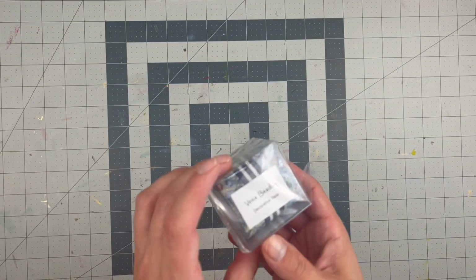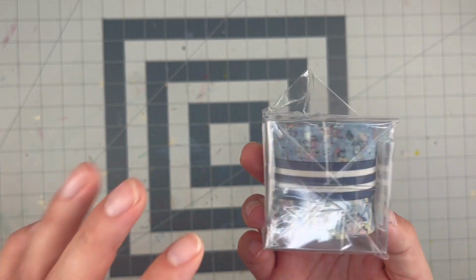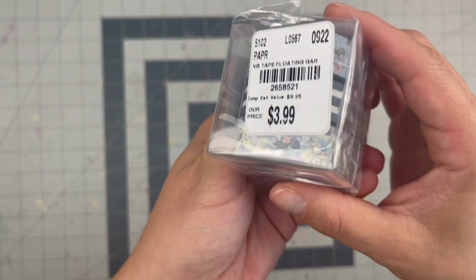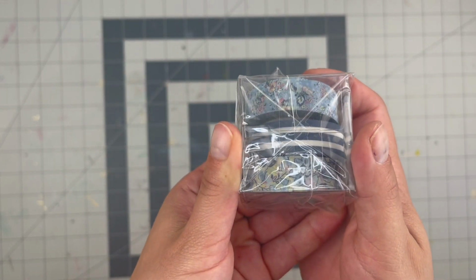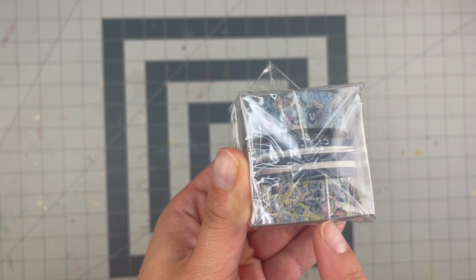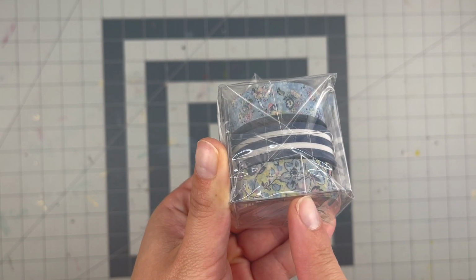And then last from there was just Vera Bradley washi tape, and it was like this blue set. Can you see it? Sorry, I'm trying to give you a good view of what it looks like. So it's like a blue floral, a navy and white stripe, and then another blue floral on yellow. It was Vera Bradley for $3.99.